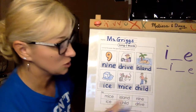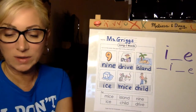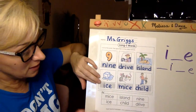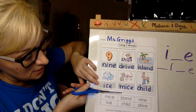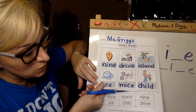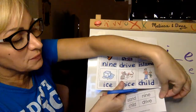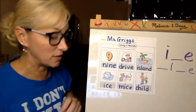Child. Okay, so now that we wrote them, we're going to match them together. So I'm going to go ahead and cut along this dotted line down at the bottom to make it a little easier for myself here. And you can do the same when you're doing it. And if you can't print it out, then you can just do what I did here. You can just write the words.